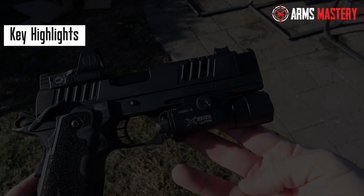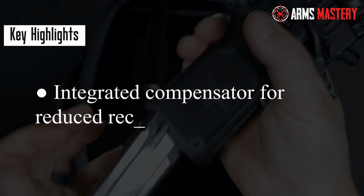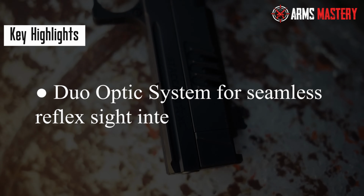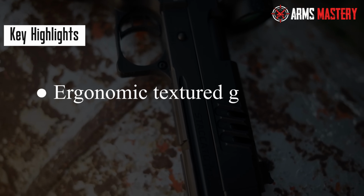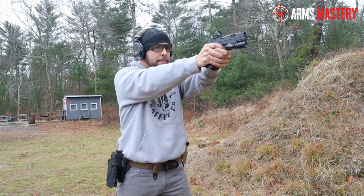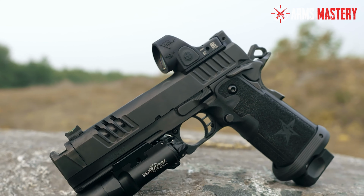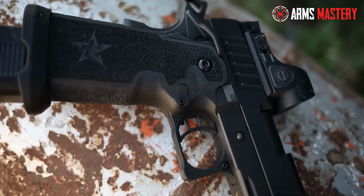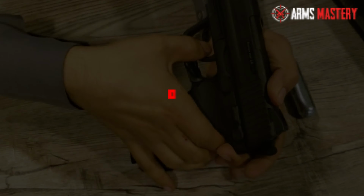Key highlights include integrated compensator for reduced recoil and enhanced control, Duo Optic system for seamless reflex sight integration, and the ergonomic textured grip for superior handling and stability. Ideal for competitive shooters, the Staccato XC excels in both performance and precision, ensuring each round is as effective as the shooter intends. Number 6.